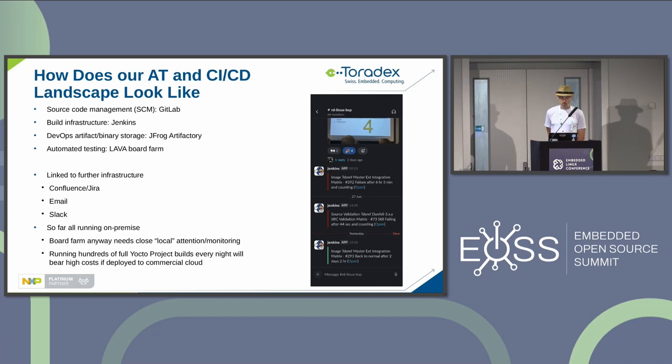So far we actually run this whole infrastructure on-premise. One reason is, for example, the whole board farm stuff. It will anyway require some local attention and monitoring. You know, it's also extended. We have new SKUs all the time. You have to really maintain that.